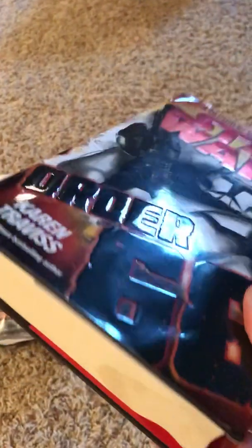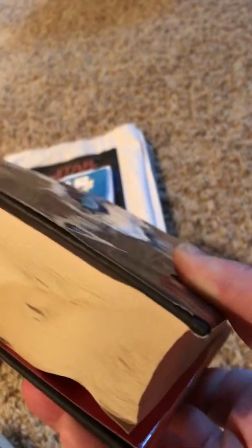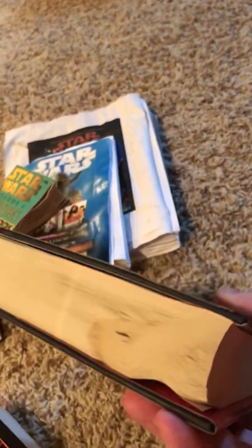Here's another example of what I'm talking about. It's my hardcover, Order 66. You can see that water damage. Again, I think long run, this probably is going to be something I keep. I've just got to keep an eye on it to make sure it doesn't get moldy, but it still just kills me to think that. It's just disgusting.